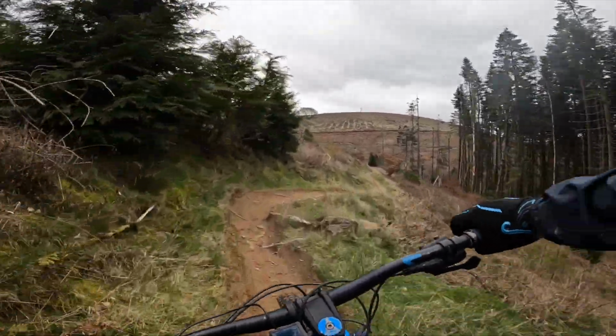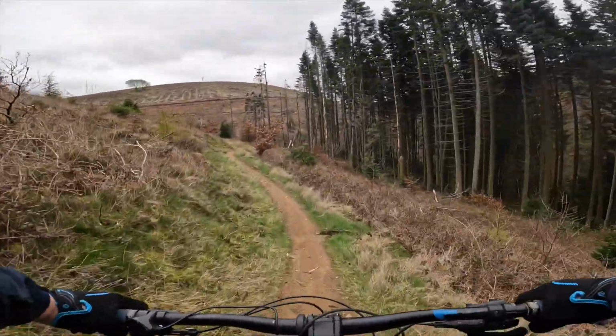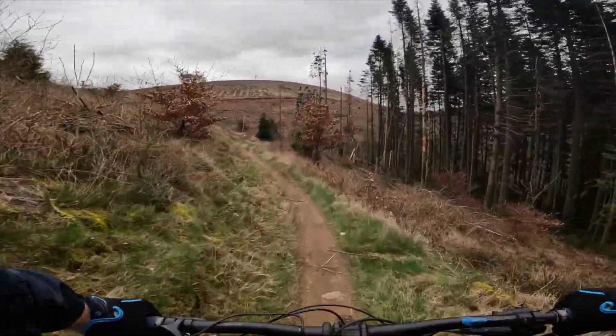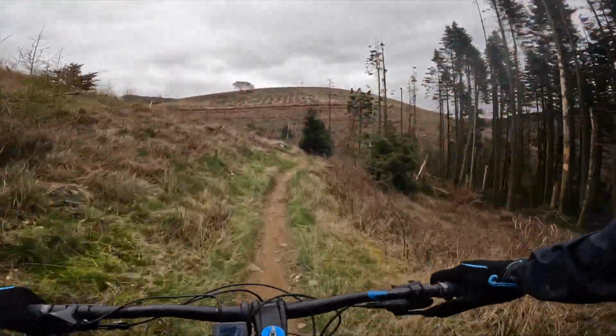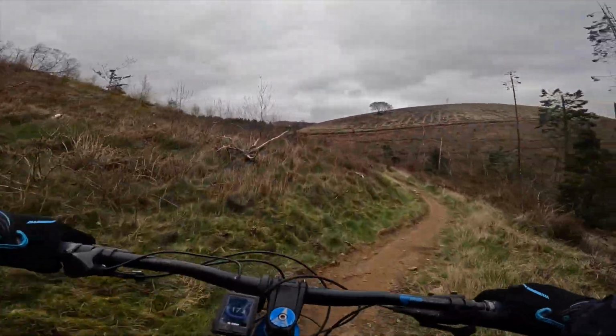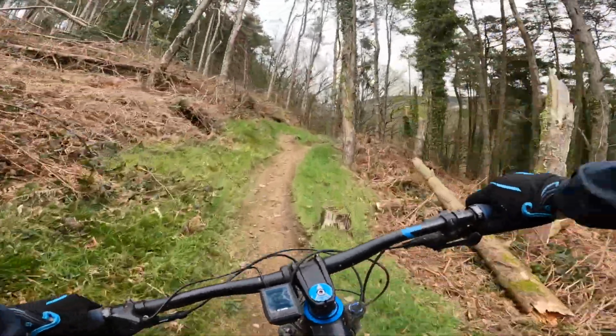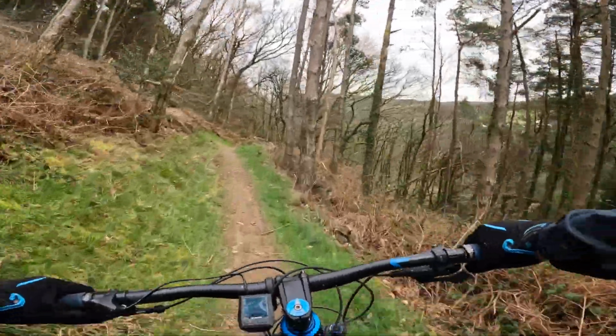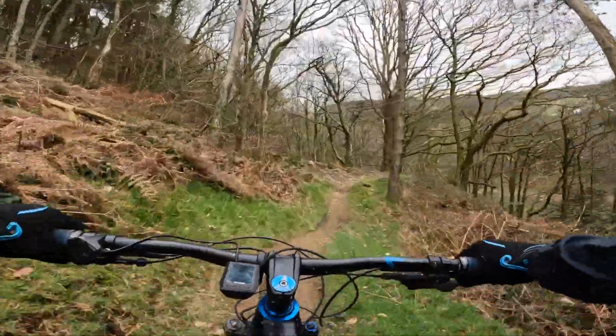Haven't done this in a long time. Looks pretty dry, pretty wet earlier on, doing the climbs. Yeah, good switchbacks. Nice flowy trail, Cafall, I think. Right, now we're going to the little rock garden and descent here.